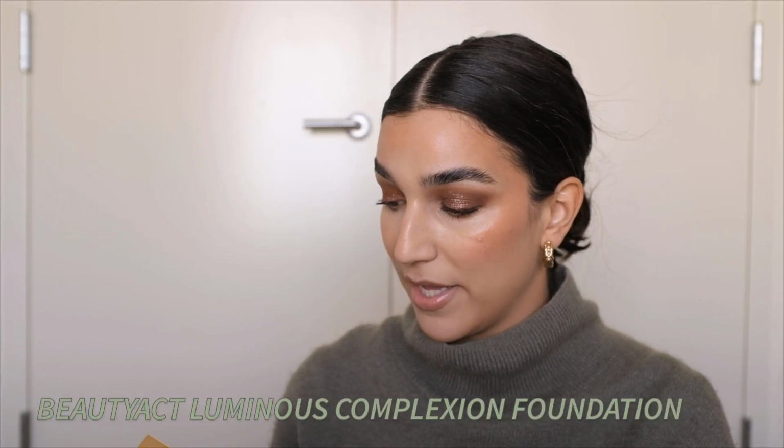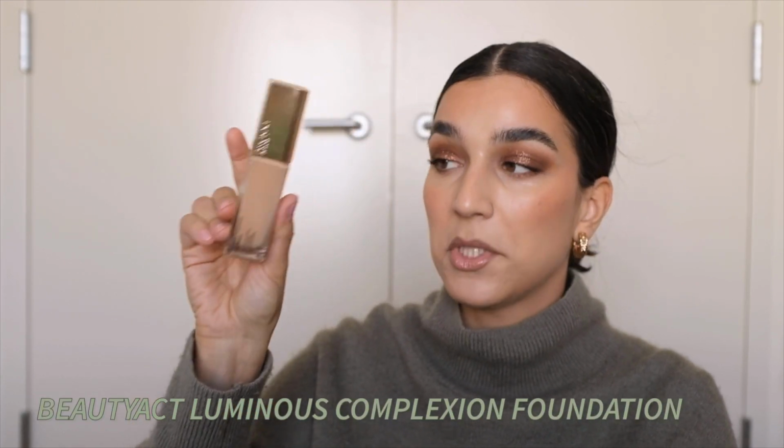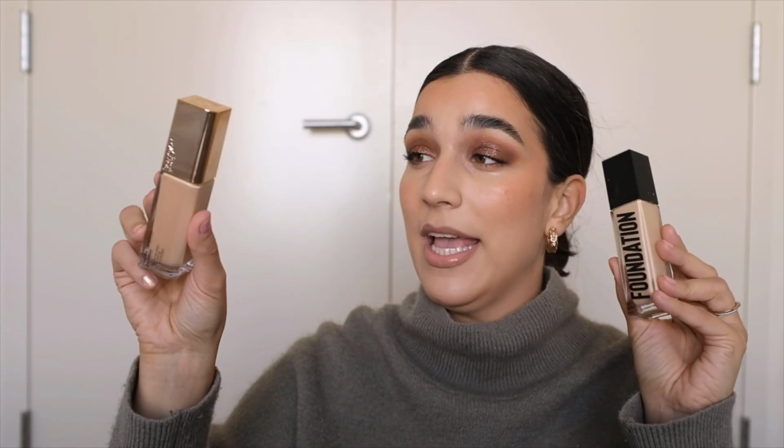Then there's a dupe for that. This is the Luminous Complexion Foundation by Beauty Act. This is a Swedish brand, and if you want a medium coverage, very nice glowy foundation, this is the one. It is a dupe because they are very similar in formula and in finish, but this one is half the price. And then if you want a little bit of a dupe that you can get anywhere in the world, I have the NYX Born to Glow.